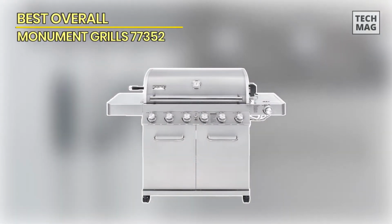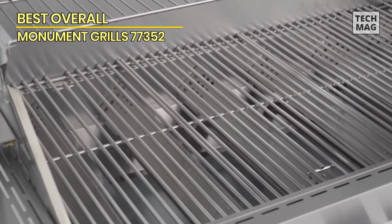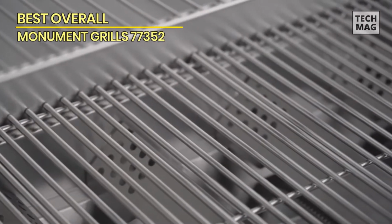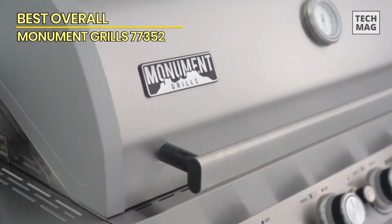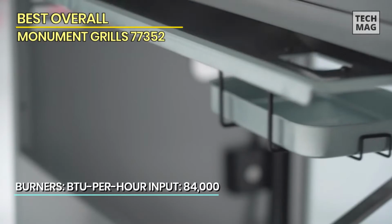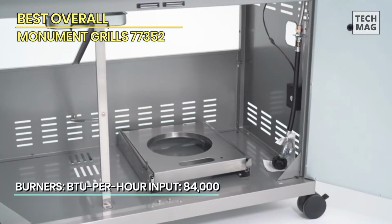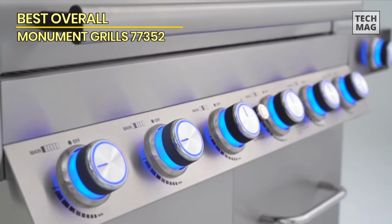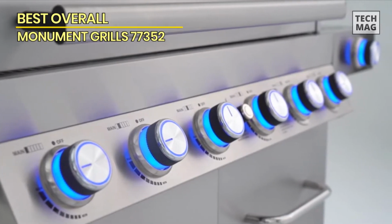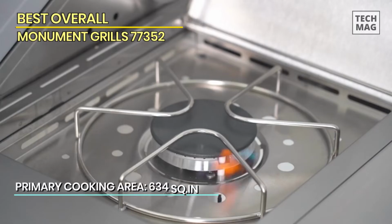Best overall, Monument Grills 77352. If your springs and summer are jam-packed with barbecues, you need a grill that can handle all the food you want to make for those guests. Not only does this gas grill have over 700 square inches of cooking area, but it also has a side burner in addition to 4 main burners. That means when it's time to heat side dishes, you can stay at your trusty gas grill without running back and forth from your kitchen.